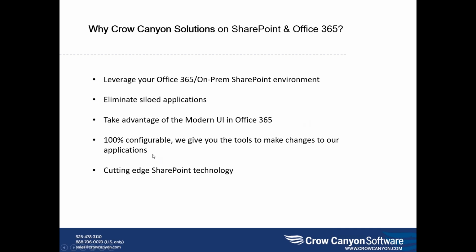And we give you the ability to configure and customize your application with the Nitro Studio and the application administration. And it's all built, of course, on cutting edge SharePoint technology, which these days is a modern UI and mobile friendly and responsive. And we're also going into bots and AI services so that the help desk and service desk can be more and more automated for the use of the latest technologies.